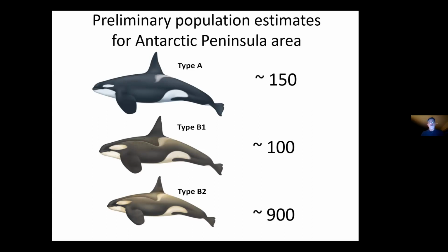And then the B2s, our estimate's about 900, and they are declining, and we are not sure why. As a fish eater, there are fisheries operating in the peninsula area, and they may be at a competitive disadvantage there. We don't know.